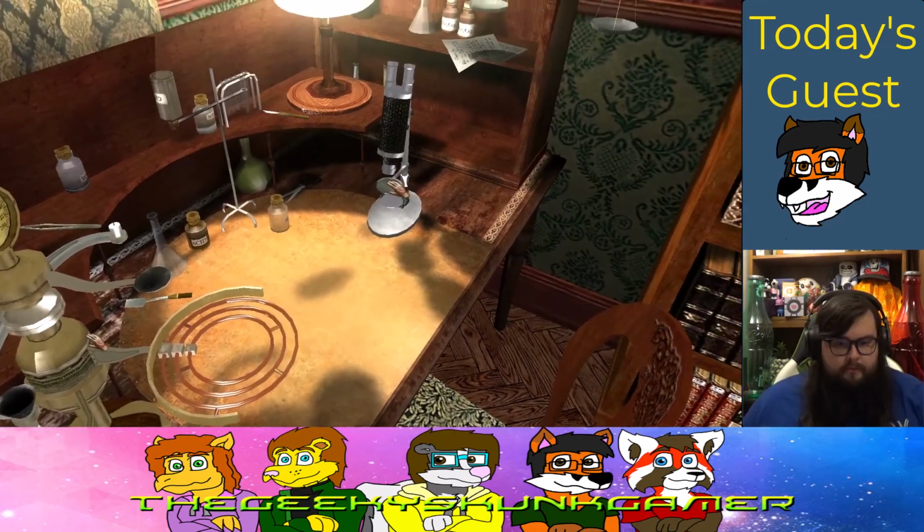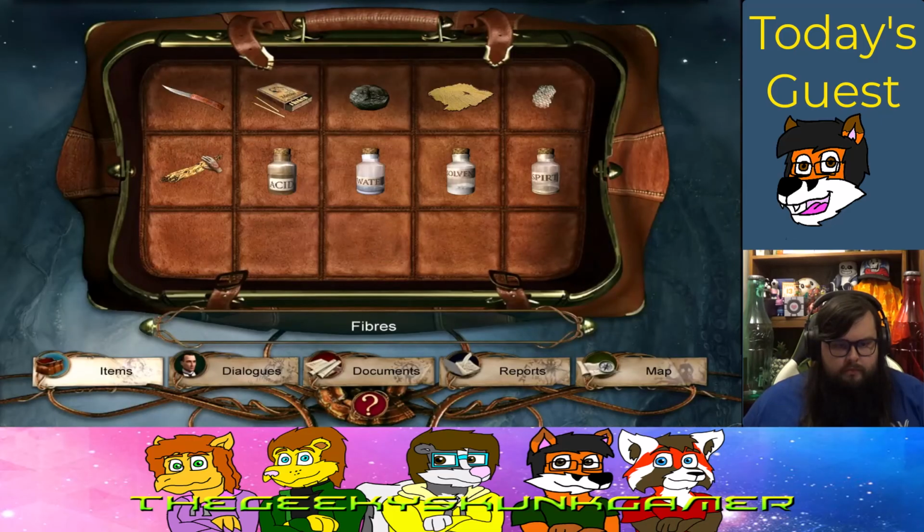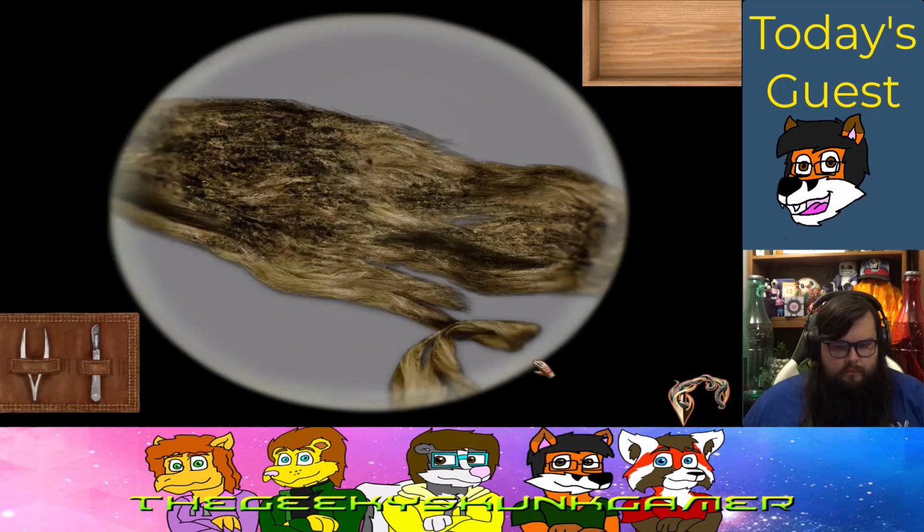It's analysis table time. Nothing. Nothing. Nothing. Now it can't be used for anything. Yes, sticking your hand can't be used for anything. Tweezers. A knife. A scalpel. A scalpel that can't cut anything, it seems.